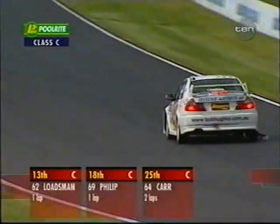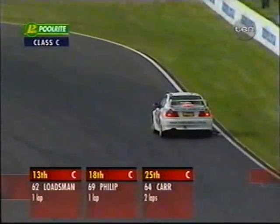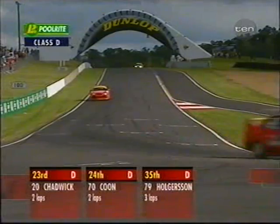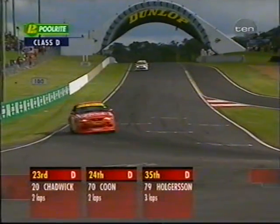Loadsman of Love still leading Class C. James Phillip leading the first Ford, of course, in Class C as well. So here comes John Woodbury, and he's leading the race by 4.4 seconds. And there's John Bow, headlights ablaze in the Budweiser Ford.